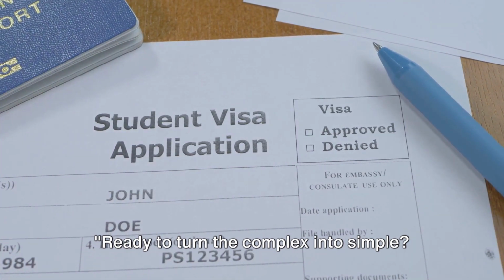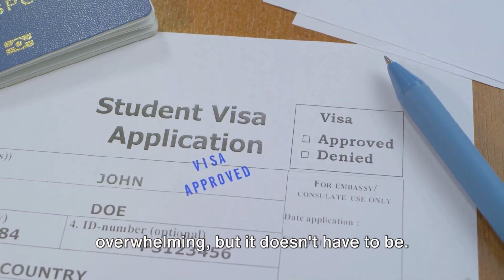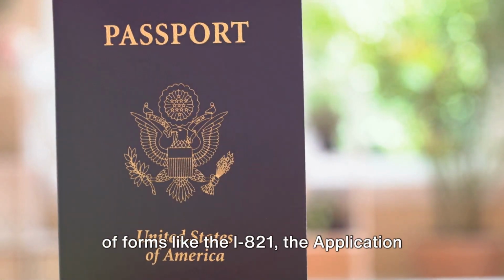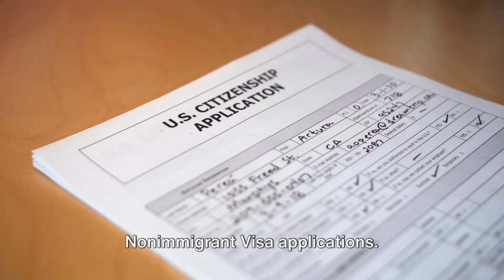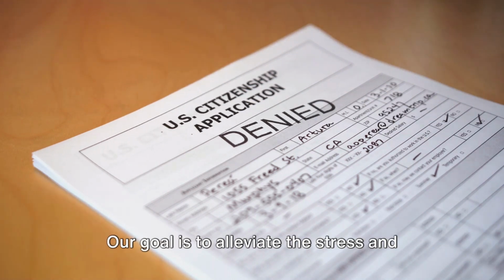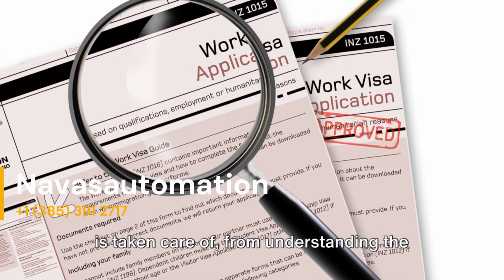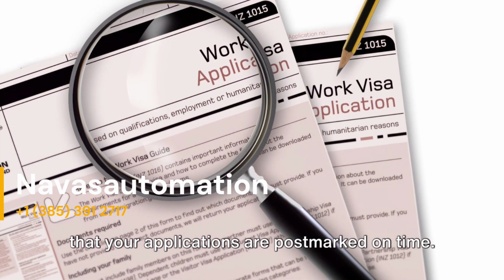Ready to turn the complex into simple? Let's talk about how NavasAutomation can help. Navigating immigration processes can be overwhelming, but it doesn't have to be. With our team of experienced consultants, we can guide you through the intricacies of forms like the I-821, the application for temporary protected status, and even non-immigrant visa applications. We are committed to providing you with the best service that is both efficient and reliable. Our goal is to alleviate the stress and uncertainty that can often come with immigration procedures. We do this by ensuring that every detail is taken care of, from understanding the various forms and regulations to ensuring that your applications are postmarked on time.